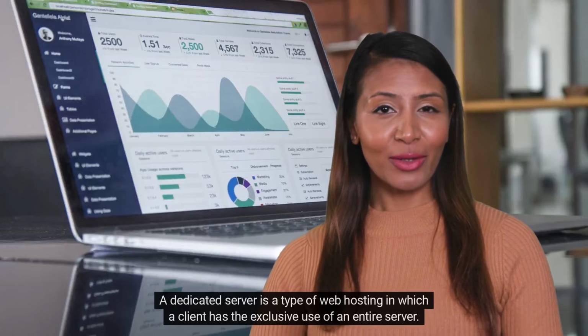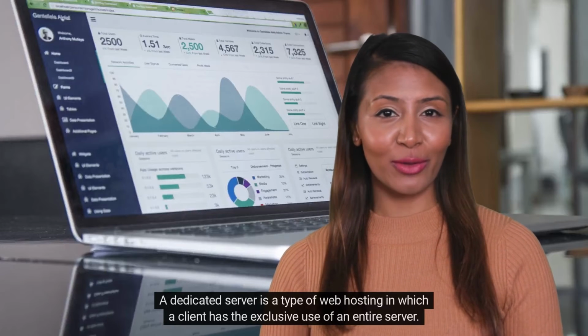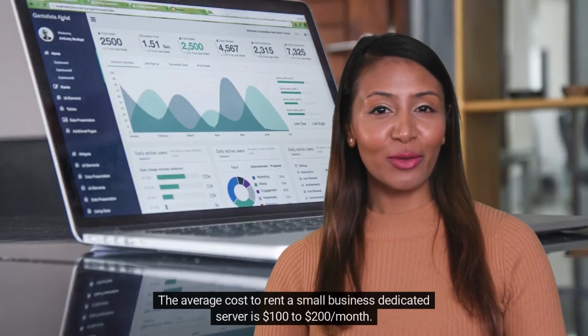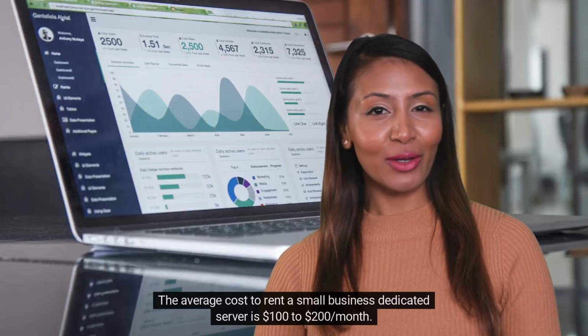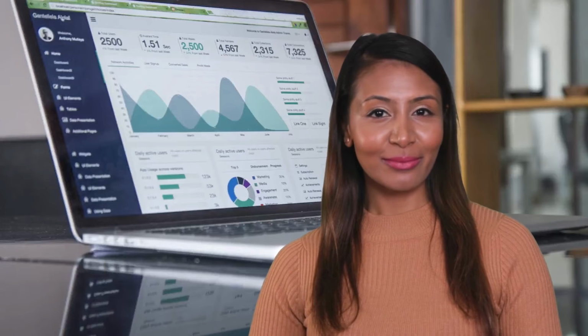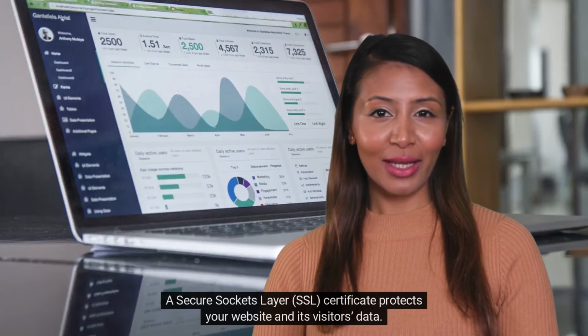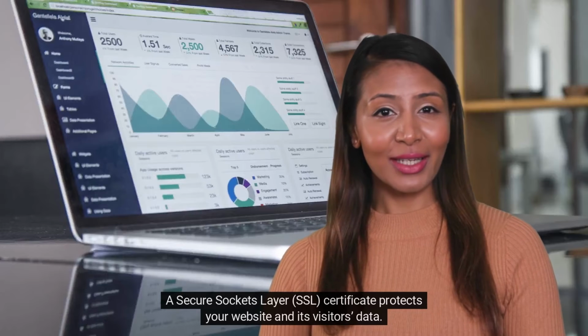A dedicated server is a type of web hosting in which a client has the exclusive use of an entire server. The average cost to rent a small business dedicated server is $100 to $200 per month. 3. SSL certificate, $0 to $1,500/year. A secure sockets layer (SSL) certificate protects your website and its visitors' data.